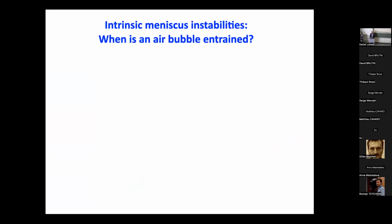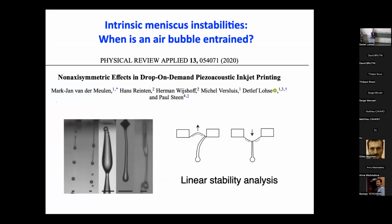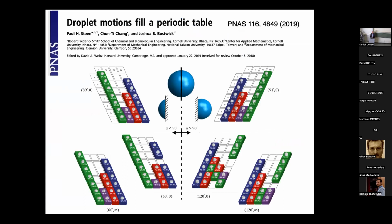There are, however, also intrinsic meniscus instabilities. When is the air bubble entrained? And that we looked at with Paul Steen when he was on sabbatical in Twente. You get this intrinsic instability once you drive with too high frequencies and too large amplitudes, and you find this by linear stability analysis. And he had done, in this beautiful paper, linear stability analysis for the shape of an oscillating bubble and made this droplet motion filling a periodic table. Very nice paper.